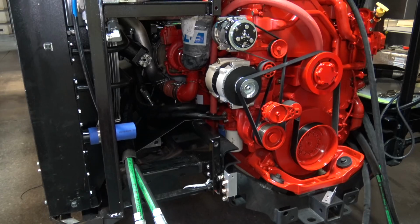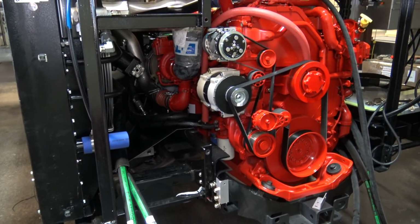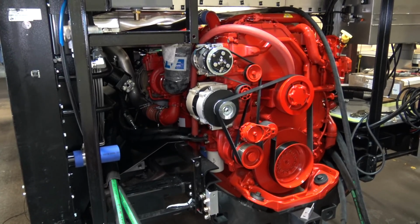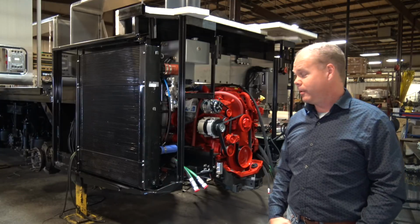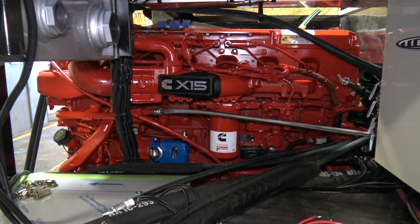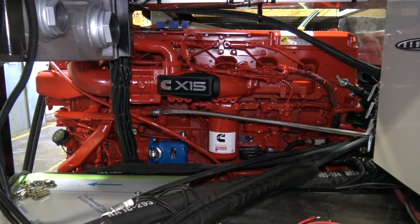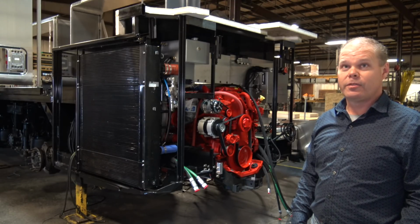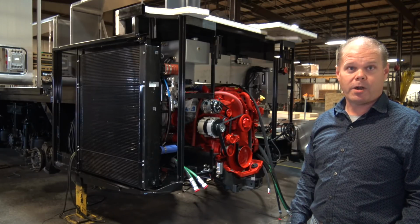See behind me, we got our Cummins 605 horsepower, 1950 foot-pounds of torque engine. That thing is a monster, a little bit bigger than what you'd see in your typical diesel pickup. 15 liters, 6-speed Allison transmission. It's been a great package for us. How many years have you been using the Cummins? Since 2010, so quite a while.